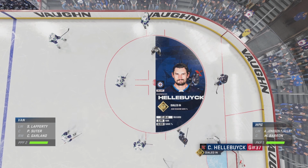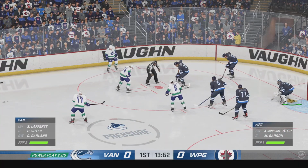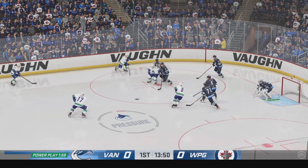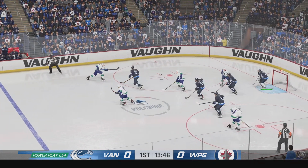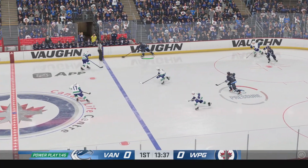A goaltender who finds his rhythm the more shots he faces within the course of a game, guys. That's his workhorse zone ability, and it's how he stays engaged with the play. Puck scooped up by Hronek. Makes the save! And somehow he hangs on.